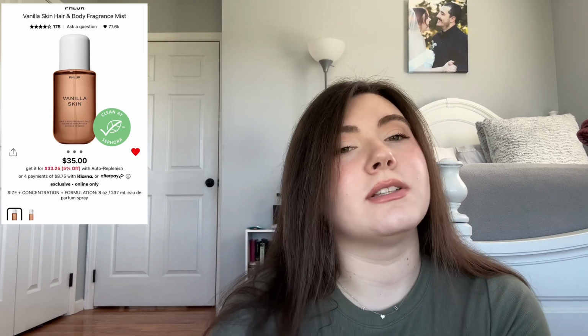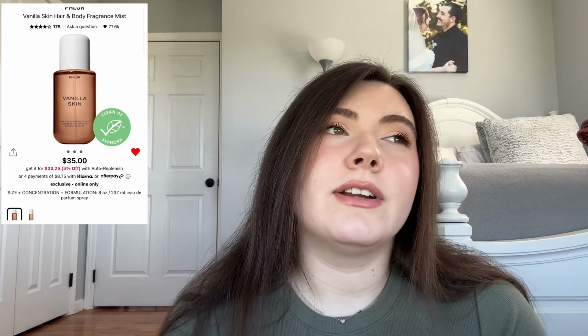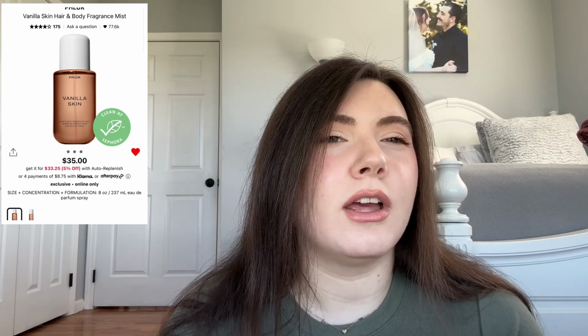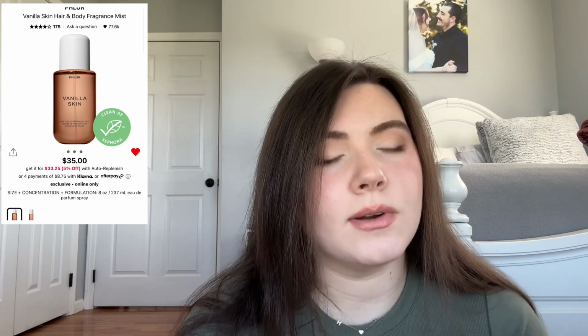Unlike the Sol de Janeiro ones that I do love, they just don't last very long. I feel like certain scents will last a little bit longer than others, but some wear off within a few hours, so I'm intrigued by that.